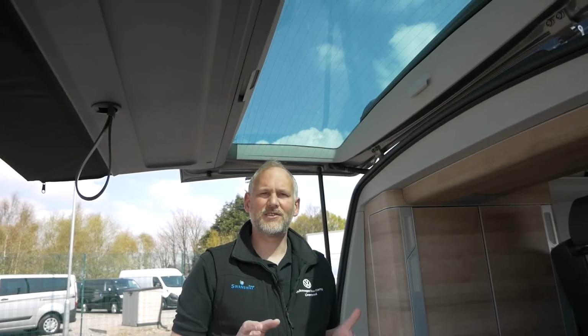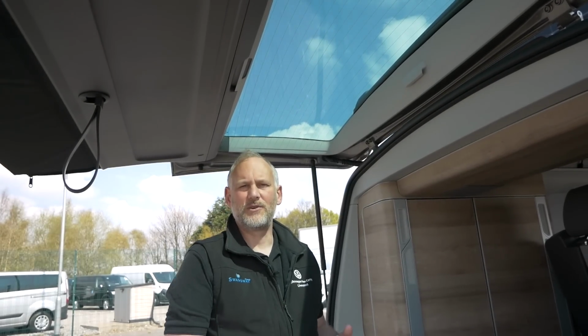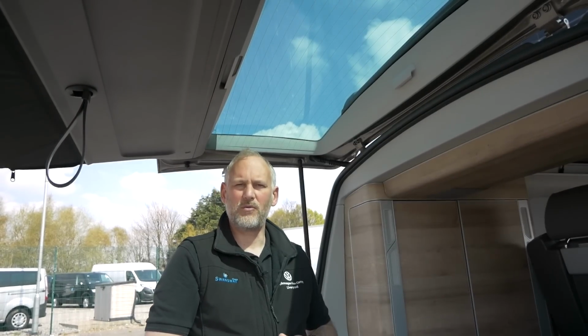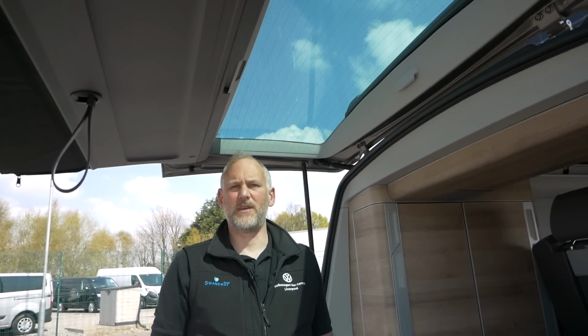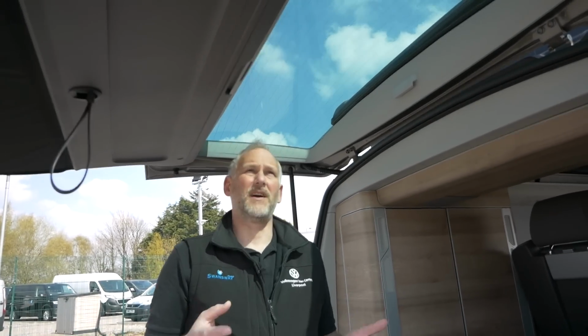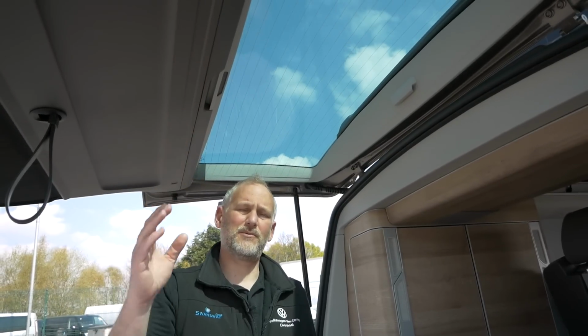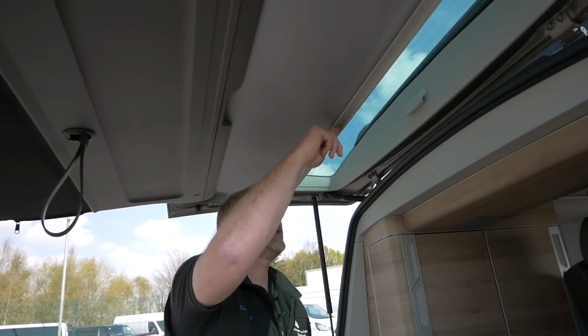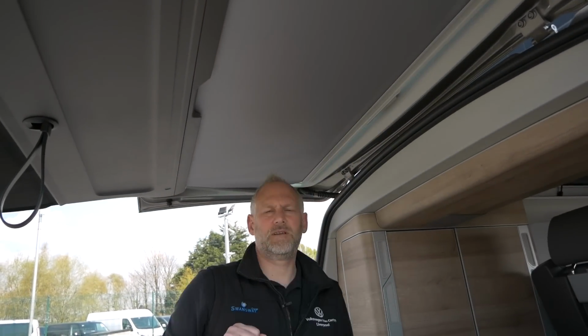However, I tend to get changed before I put the bed down, so it gives me maximum space in that area that's there, so I've got plenty of room to walk around with. I find it a bit more spacious doing it that way, so I tend to get ready for bed, and then I tend to put the bed down after that. So because of that, I tend to close this one actually from outside, because it's a bit more difficult with your seat being up to do it, and it's nice and easy to just do that and pull it across.